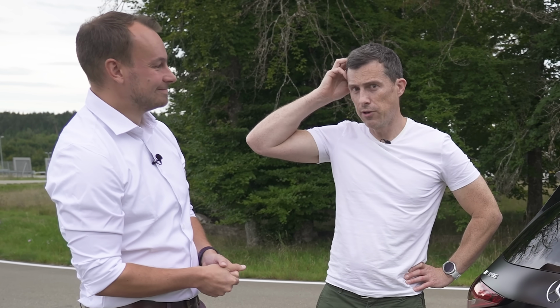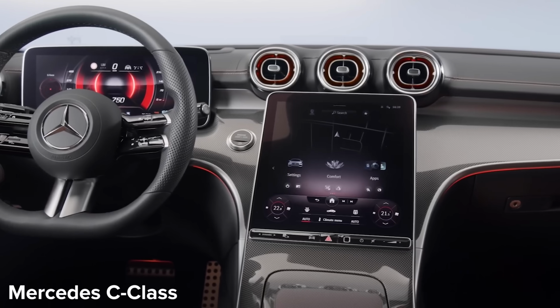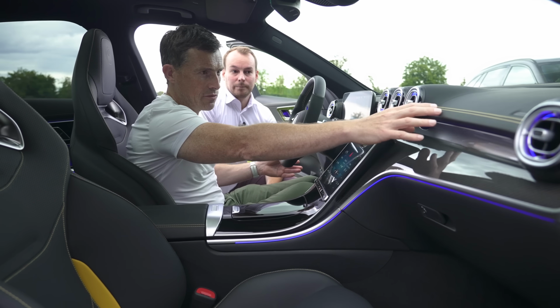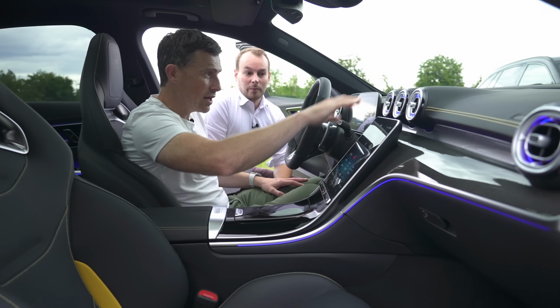Let's move on to the interior. So here on the inside, the general architecture of the dash is the same as a normal C-Class. And obviously you can have leather on the dash with the normal C-Class, you can have different colour trims, but you can't have carbon fibre, can you, in the normal C-Class? Yes, you can. Oh, really? Yeah. Okay, so that's not new then? You can have yellow stitching if you want? No, not on the regular C-Class. Okay. This is then for the C63 SE.